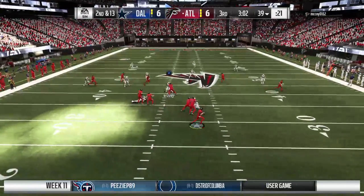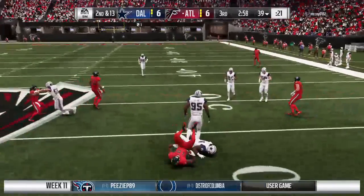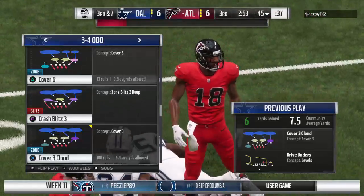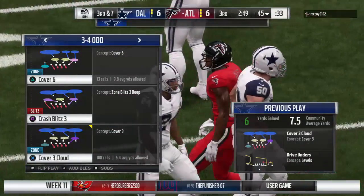On 2nd down, here's Ryan. Flushed out right. And he's got the rookie from Alabama, Calvin Ridley. And he'll be brought down right at the 45-yard line. 6 yards is the pickup, and that'll lead to a 3rd down.